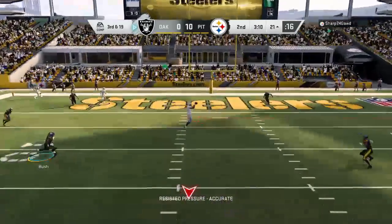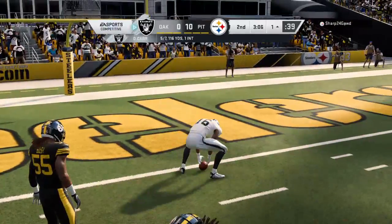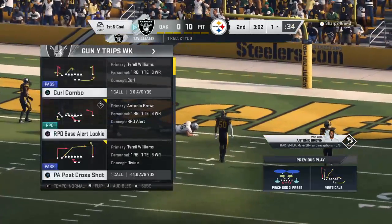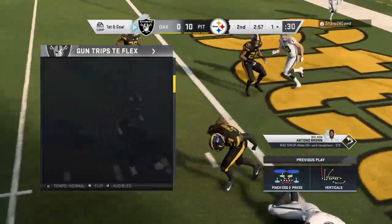Here's Carr, and it's caught. And he will be knocked down hard, but he will have the first down. They're able to convert on 3rd down, and that sets up a 1st and goal. Great mix of play calling so far. 3 runs, 3 passes. All 3 passes have been completions.